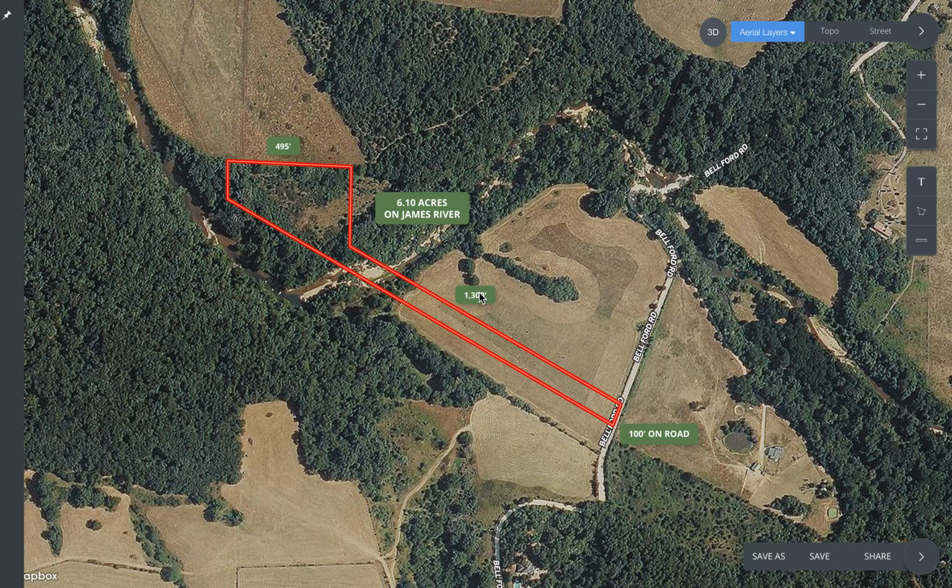Okay, introduction video for a big tract directly on the James River, about 20 minutes east of Springfield, Missouri. We're in Webster County. We're actually about 5 miles south of the town of Marshfield on Belford Road. So we've got the property outlined in red here. Direct frontage, about 100 feet of frontage on Belford Road.